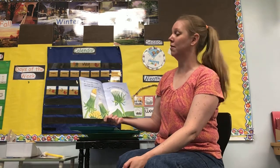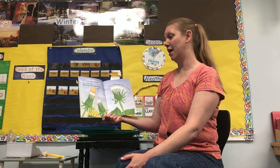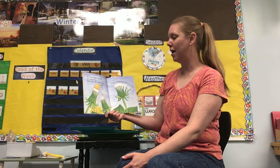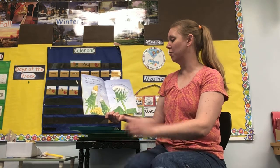The flowers begin to change one summer day. Their bright yellow petals fold up and fall away. In place of petals emerge fluffy tufts of white.